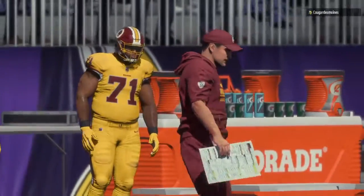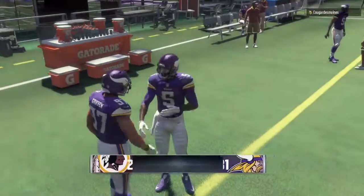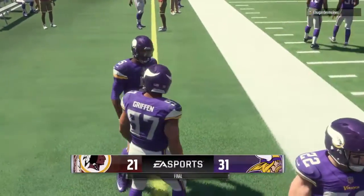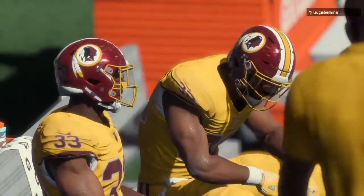A lot of scoring. There's no doubt about that in this one, Charles. Points, they were not at a premium. They were pretty easy to come by. They were, but it was fun, wasn't it? Because both teams finding ways to click.